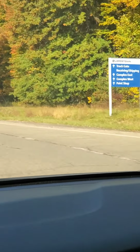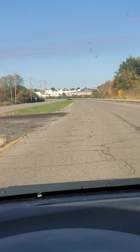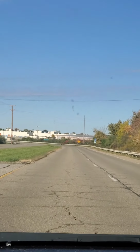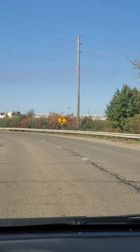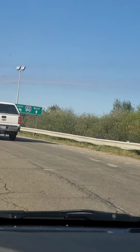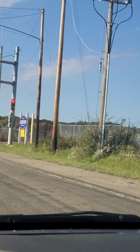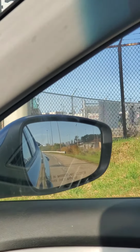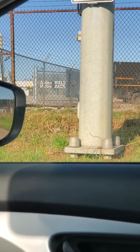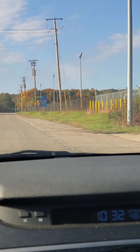So I decided to go through the entrance of it all. Like I said, I took the back way just because I live about 10 to 15 minutes away from this, and the facility is massive. There's all kinds of stuff going on here. And then it's actually up here on the right hand side. There's Interstate 80. That's the interstate to get here. Ohio Turnpike. There we go. Got a UPS truck going in there, so that's just the side of the building. I'm going to try to find a good location to go and park the drone.